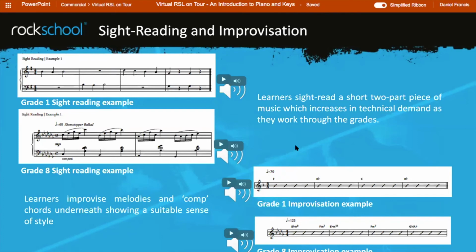In grade 1, simple F, B flat, C and B flat, so you're talking about chords 1, 4 and 5 with 1 bar changes. Grade 8, we're talking about B flat minor 9, F minor 7, E flat minor 11, F minor 7 and a G flat, A flat slash chord. So somewhat more complicated. Let's just have a listen to the backing track that you're given by the examiner in the exam to improvise over.